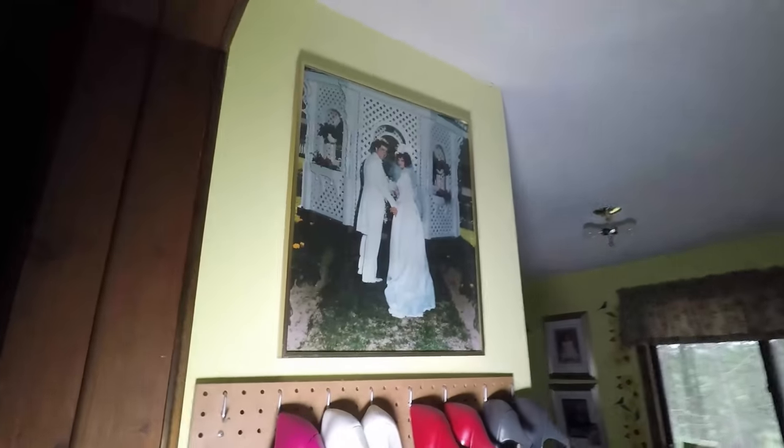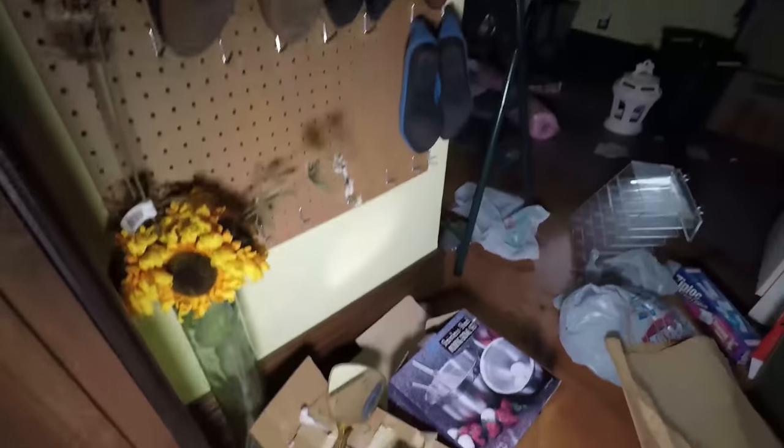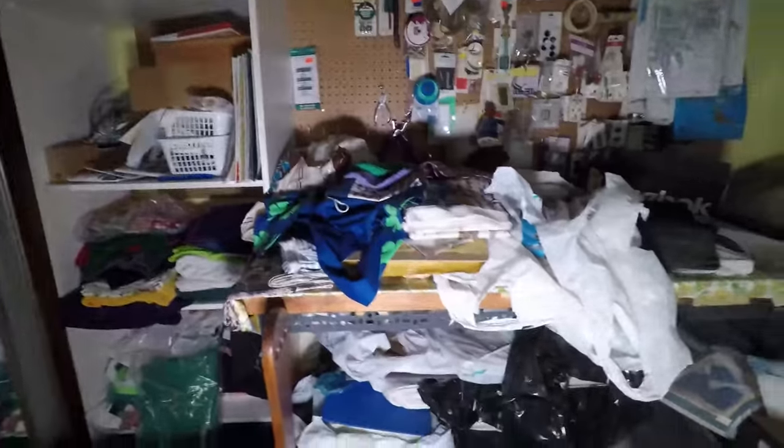And here is an office. It's an old wedding photo right there. And then you got all the ladies' shoes here. There's the ladies' vanity mirror. And so she obviously did a lot of sewing because she's got a lot of material. And she looks like she ran a sewing business out of the house.